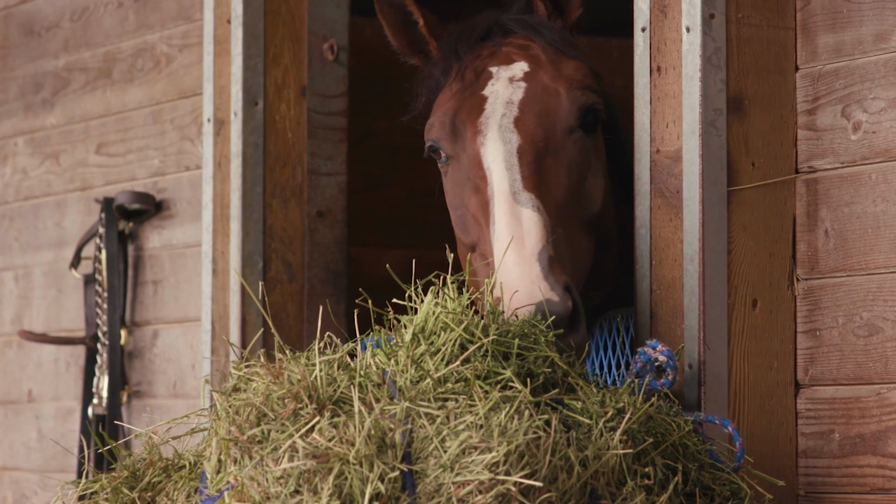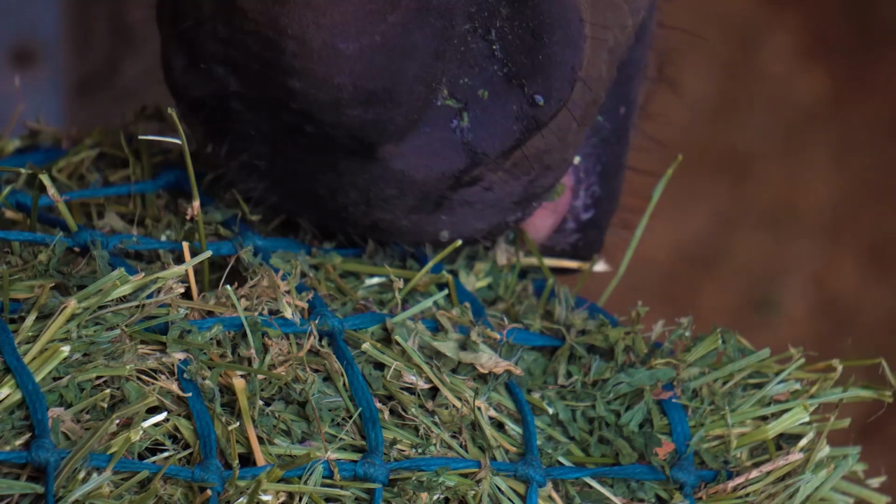I feed horses 2 types of hay, a Timothy hay and an alfalfa hay, and they're both a little different. Alfalfa's got a lot more calcium and is a little more nutrient dense than the Timothy hay. The Timothy hay is more of something for them to graze on. A horse is a natural grazing animal, and so being in their stall, you're trying to do a lot of things to help them pass the time as well.